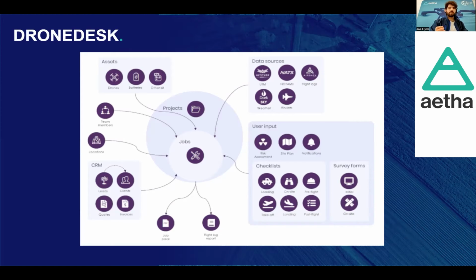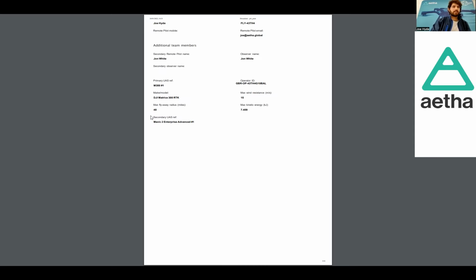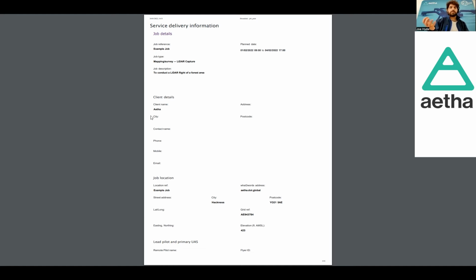You can input your own risk assessments and site plans really easily on this, and also checklists, and then that will combine it all together and create one simple, easy job pack, which will be an easy to read all-in-one document, which tells you all about the job that you're going to undertake. I'm just going to change sharing on my side to a job pack that we've recently done. I've grabbed one from the archives. This is a job that we've done in the past, and this is the document that it will generate.